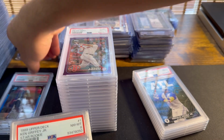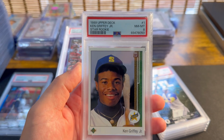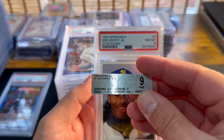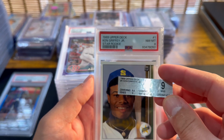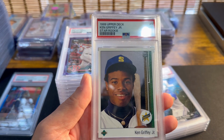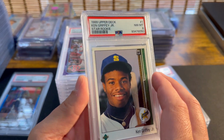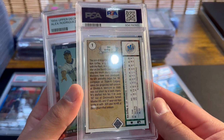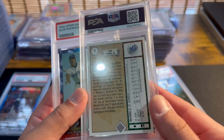That's first. Next up, this one kind of hurt. This was a Griffey, came back as a PSA 8. This one was originally a BGS 9. So I told him when we sent this in that these things are really tough to get good grades on. They hammer Griffey cards because there's so many of them graded. So I thought I had an outside chance of getting a 9. Well, I thought it was going to cross to a 9, but it did not. It came back an 8. I don't really know why it would have come back an 8, but it did. Probably because they're so strict on these cards.